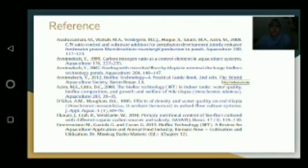Next is from Avnimelech Y, 1999, titled Carbon-Nitrogen Ratio as a Control Element in Aquaculture Systems, Aquaculture 176, page 227 until 235. Other than that, it is referred to the Azim ME and Little DC 2008, entitled The Biofloc Technology BFT in Indoor Tanks, Water Quality, Biofloc Composition, and Growth and Welfare of Nile Tilapia Oreochromis niloticus, from Aquaculture 283, page 29 until 35.